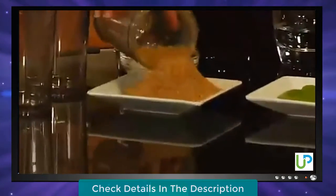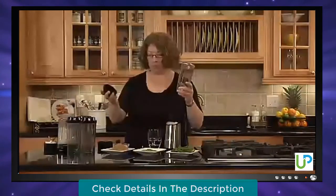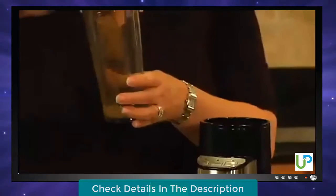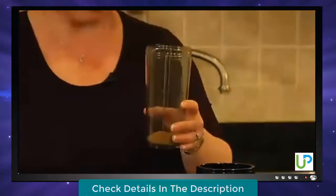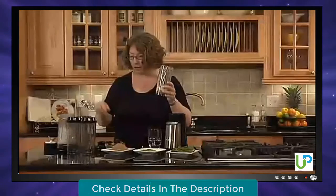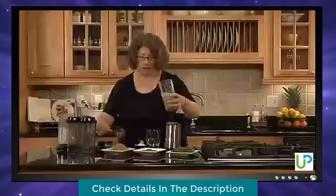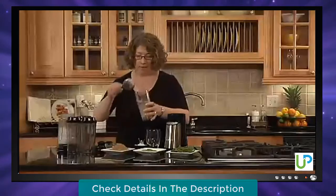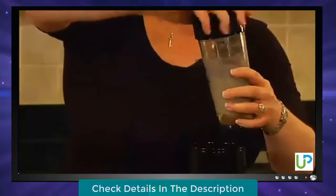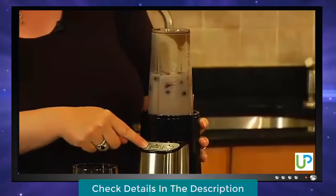I'm going to keep a little bit out because I'm going to actually make a protein shake right in the travel cup. You get 4 of the travel cups, to-go cups, and I'm just going to add a little bit of the flaxseed. I'm also going to put in some protein powder. And you know, the protein powder, when you make protein shakes, is very, very hard to blend. So I'm going to add some water and then some fruit. Just put it in there. I'm going to put the blending blade mechanism on the bottom. I'm going to attach it back to the base, and then I'm going to put it on high.